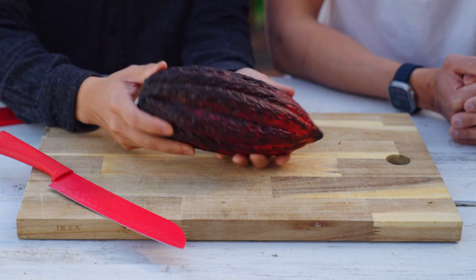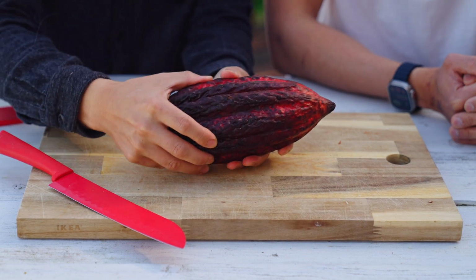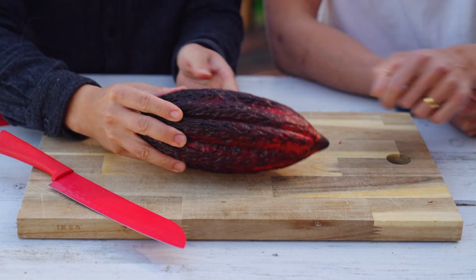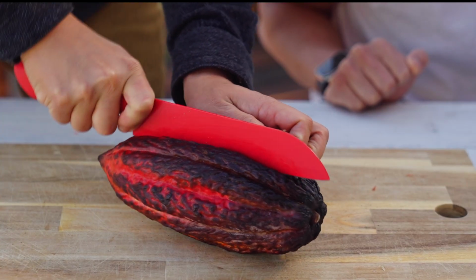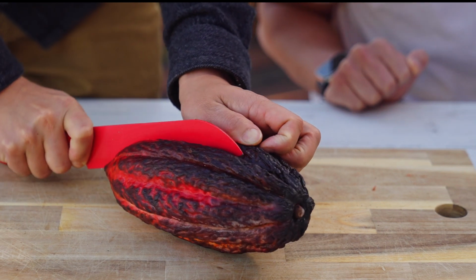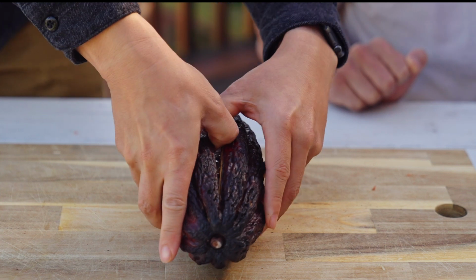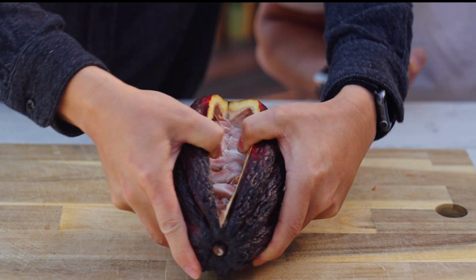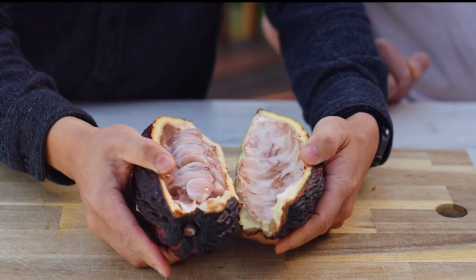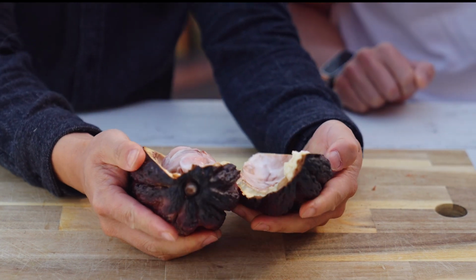All right, we're gonna cut into this. It has a very thick skin. I can tell you can't even really push into it, and the ridges are deep. Yeah, it's like waxy almost. It's very tough, thick. Oh, I've penetrated. You can hear the fibrous nature. Oh, this is interesting. That's not what I thought was gonna happen. Oh, what? Ew. That looks like raw chicken.